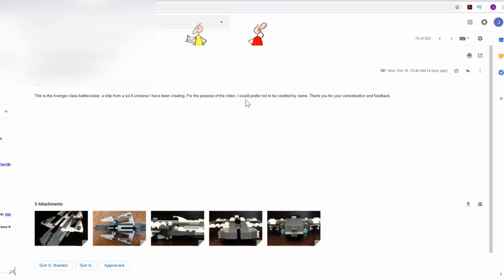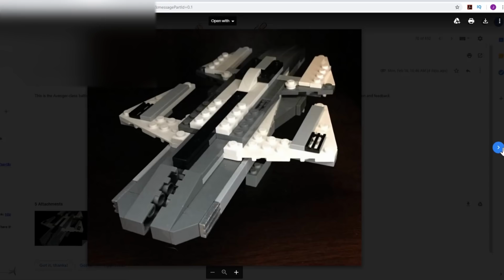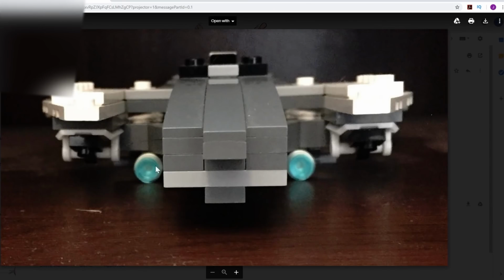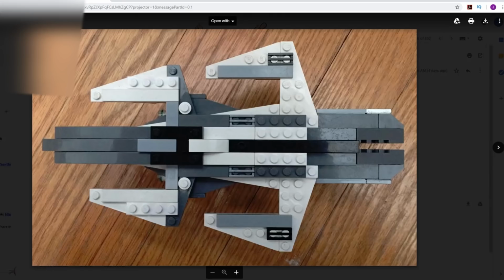This is the Avengers class battle cruiser, a ship from a sci-fi universe I have been creating. For the purpose of the video, I would prefer not to be credited by name. Thank you for consideration and feedback. Of course. Oh, nice. So this is part of its own universe. This is not based on another thing.